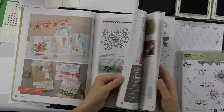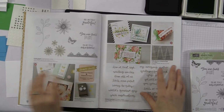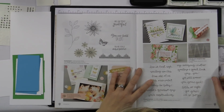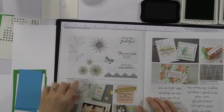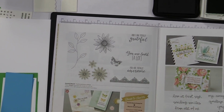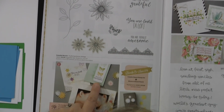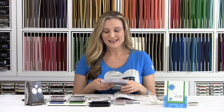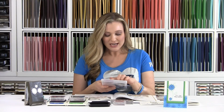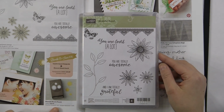So if you take a look here, we're going to go to page 20, I think it's on page 22. There we go. We're going to use this stamp set. It's called Grateful Bunch. Now, I love this stamp set. I recently designed 4 cards with this stamp set for a swap. Really excited to be a part of the Creative 8 team, and so I swapped my cards with them. So I was really excited to share them with you and with some of my peers. So you'll take a look at this stamp set. It's got some great flowers in there. I love the butterfly and the leaves.